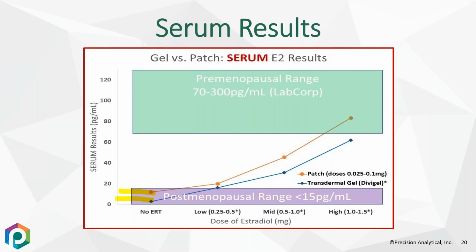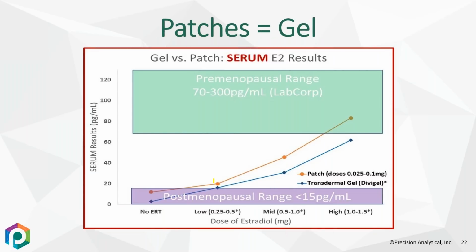Well, these are different studies, so maybe it's a slightly different group of women. I think it's more likely that the assay they're using is probably a little bit different. If you correct for that difference, it's pretty much superimposable data. So 0.025 of a patch gives you basically the same serum number as 0.25 of the gel, which also gave you a very similar clinical response. So patches and gels are fairly equivalent, right?